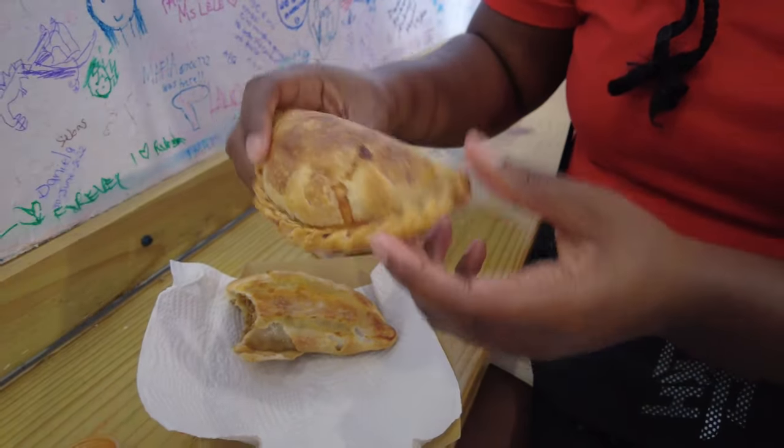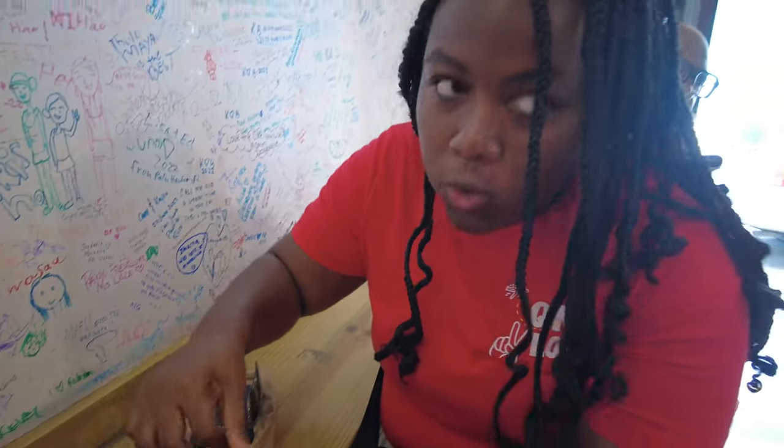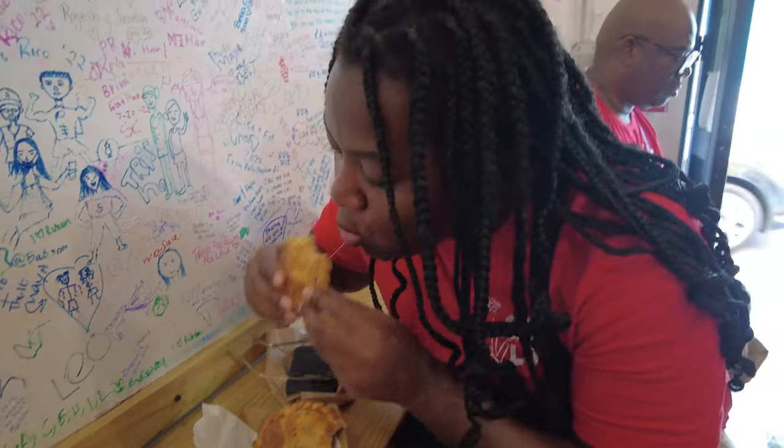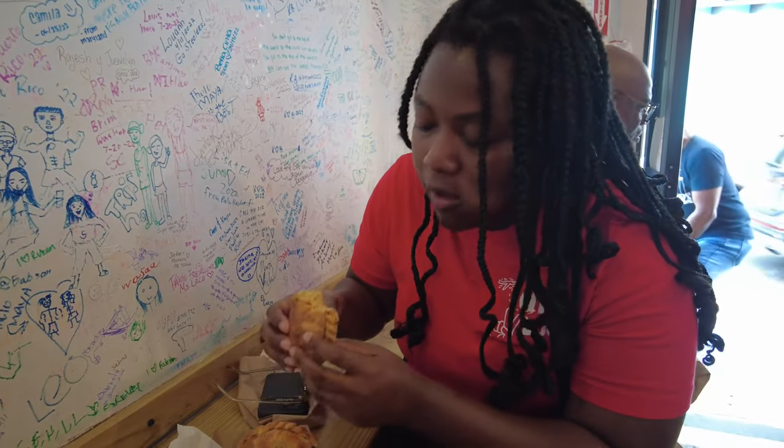Look at the ground beef. How do you taste? It's all good. The chicken is kind of dry, so I wouldn't get chicken. I would just stick to beef. This is the spicy sauce. See what it tastes like, how spicy it is. It's just hot sauce.